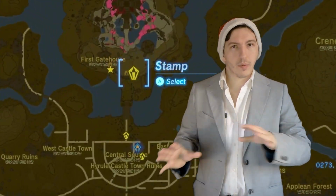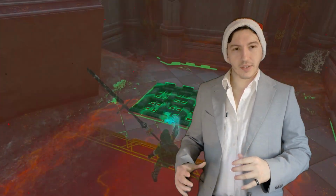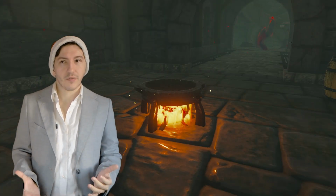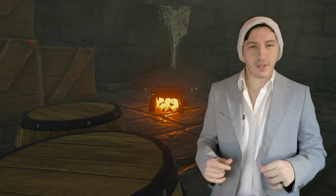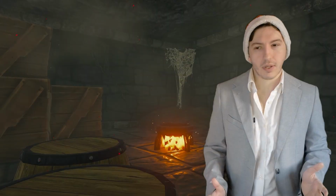While I was wandering around the area of Hyrule Castle, I did find this area that existed within the dungeons of the castle. This is actually the first place that we've found that is completely closed off. There is zero way that any rain, wind, or anything like that can get to you. You're completely on your own. It's got like a nice arched doorway.